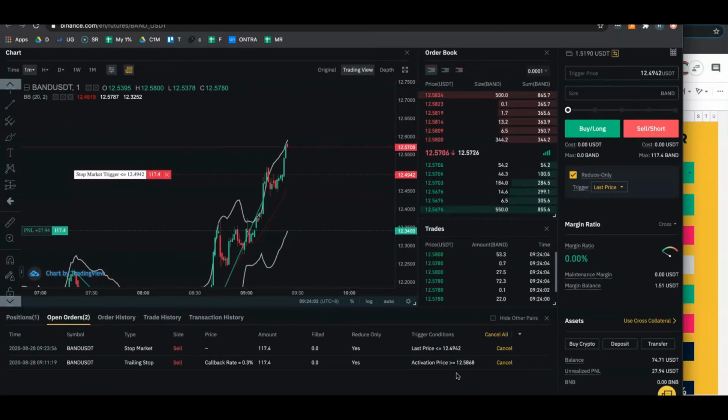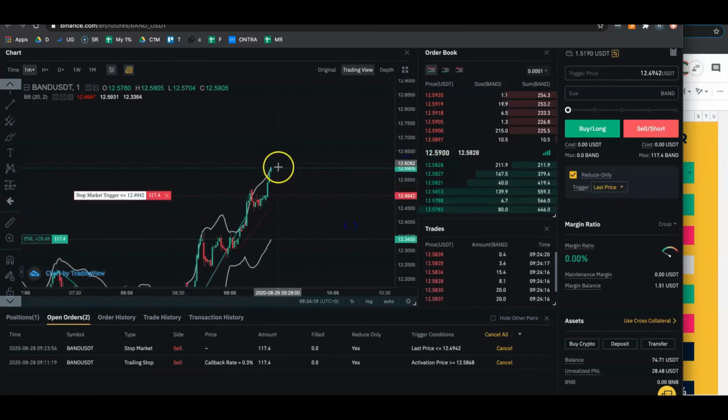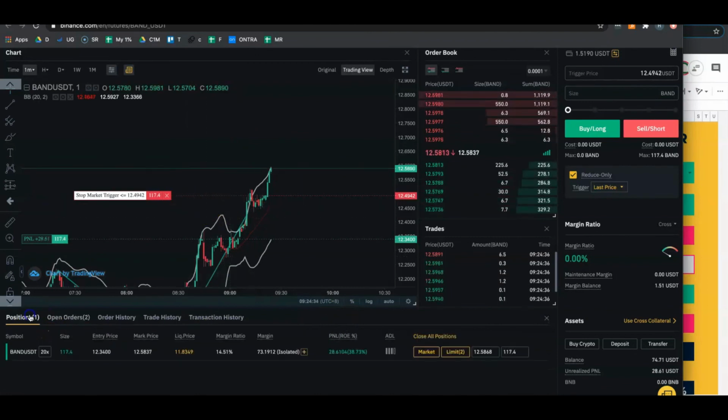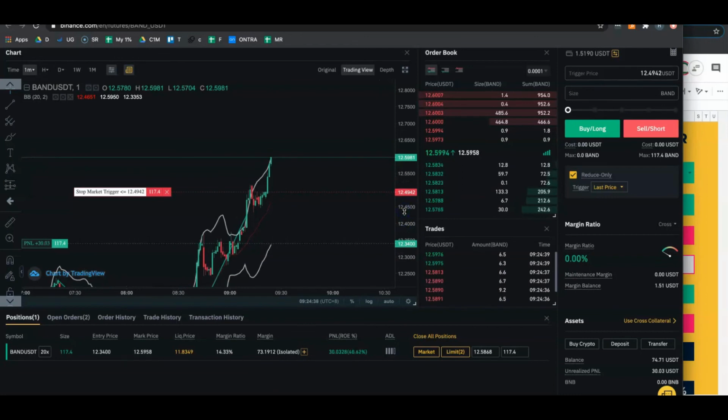Let's say I've not used a trailing stop too much, and you can play around with different callback rates. Mine's on 0.3%, which, based on this, is a nice bit of window. Once it's triggered, that 0.3 is going to follow this live price up, and whatever the high price is, I will get stopped out 0.3 under that. So this should now be triggered. 38%. It is triggered. You can see it's now going to be following it up.